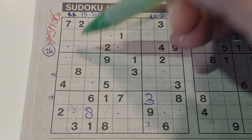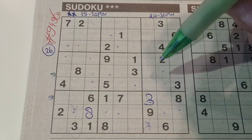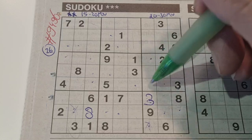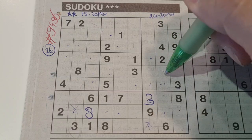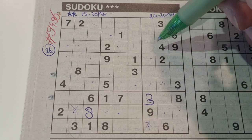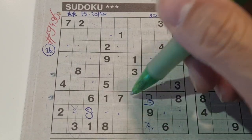Three, come on. How about the number 7? Eight. Need a 9 here. I'm thinking need a 1 there. How about the 2? Need a 2 there, 2.